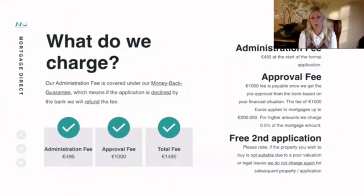So what do we charge? We charge 1,495 euros, which is split into 2 installments. First is the administration fee of 495 euros, and that's payable with the application. This fee is covered under money back guarantee, which means that if the application is declined and we are unable to find an alternative lender, the fee is fully refundable. Once the mortgage is approved based on your financial situation, so once we submit all the documents to the bank and we get a positive answer from the risk department, we charge 1,000 euros.